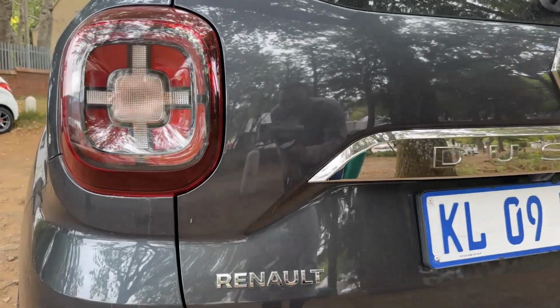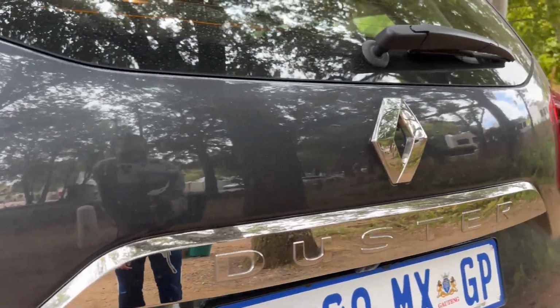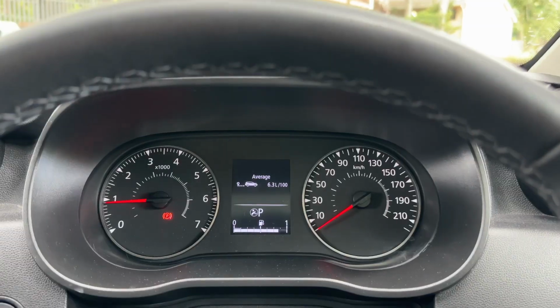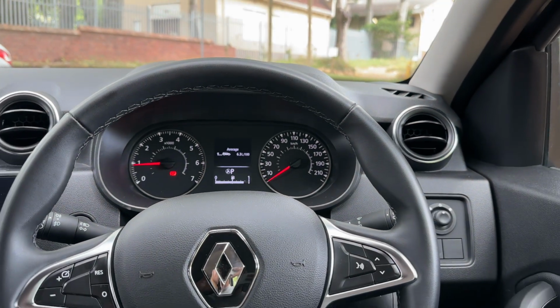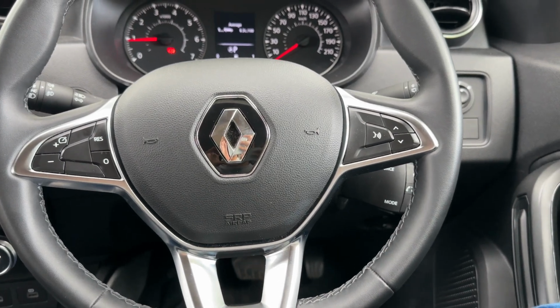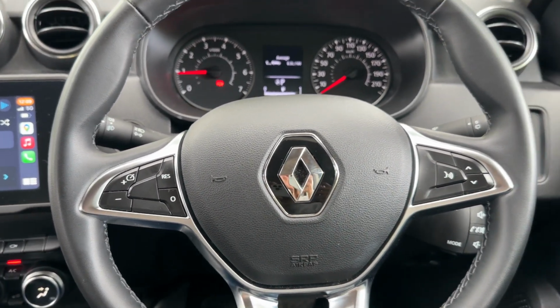I think the pricing is reasonable, especially if you look at today's time. This car costs around 410,000 Rand, or 409,000 Rand for this particular model. This is the Intense model, so you do get all of your bells and whistles. So yeah, let's go for it.